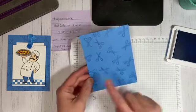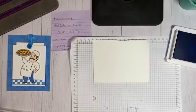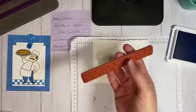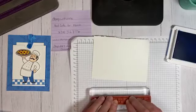Okay, so we have that. I'm going to set that aside. And while I have this blue out, I'm just going to bring in a scrap piece of paper. It doesn't really matter. And we're going to use this checkered piece here, and this checkered stamp. I'm going to get a big block out here. I'm just going to put that down.